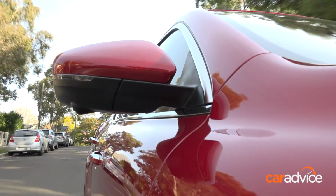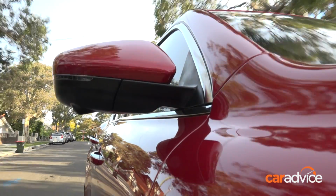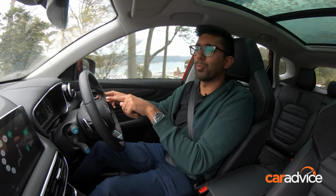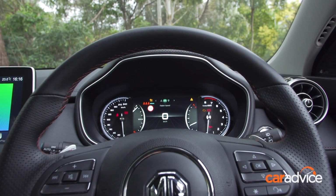Another odd thing too about this car is whenever you turn the lane keeping assist on, or trigger the lane keeping assist for that matter, it changes the screen, you lose your digital speedo and it goes to cruise control and you have to kind of toggle back, which is quite annoying.